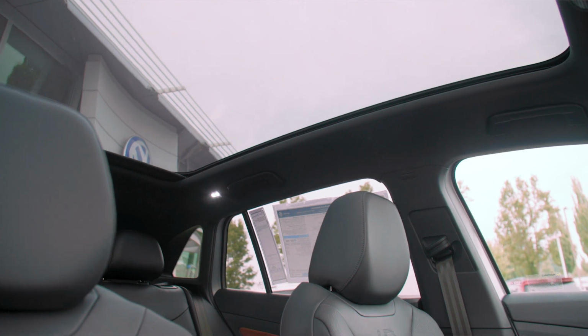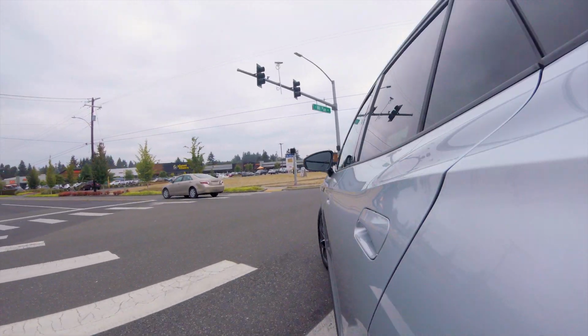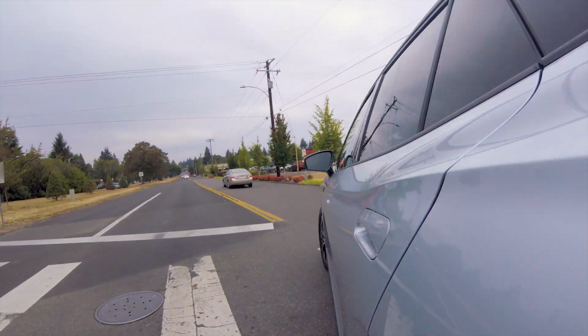Great surround. We have a panoramic sunroof, which is an option. It doesn't come on all vehicles. You can decide whether you want that roof. It comes on the higher trim levels. You've got loads of space.